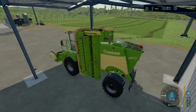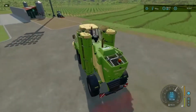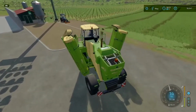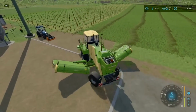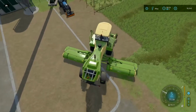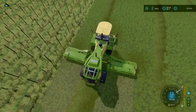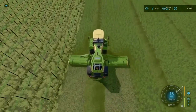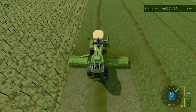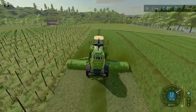So it is 8:15. Put the time back up to x5 for now, x5 or x3, something like that. And yeah, this mow will not take that long at all. What it's going to do now is leave a big swath pile. Then we can bale it, wrap it, and store it till January.